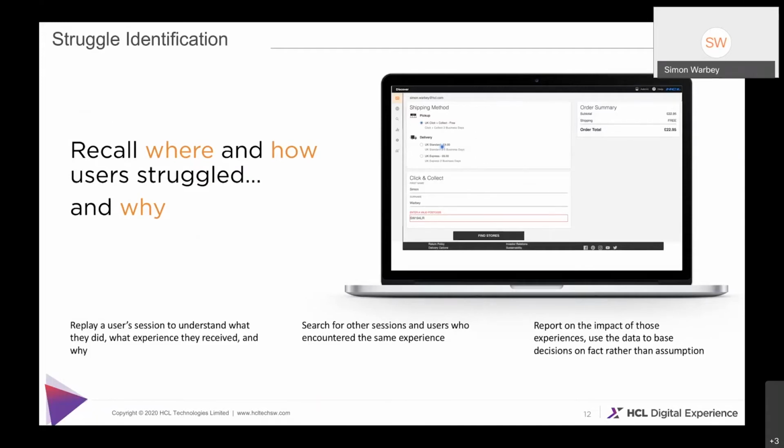But quite often there's unknown struggle. And that unknown struggle could be in the form of error messages that you don't know, or it could be things like repeated processes. So ultimately, what you're trying to do is turn that unknown struggle into known struggle and continually repeat that process. You can then also measure the impact that those struggles have had on the customer experience, and where applicable, any impact on revenue.